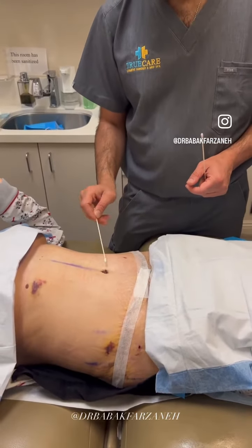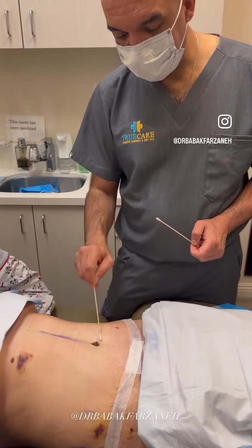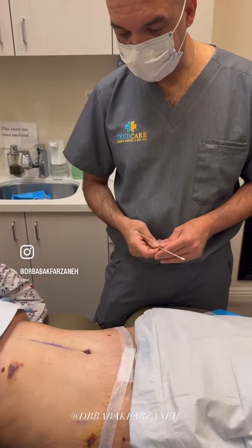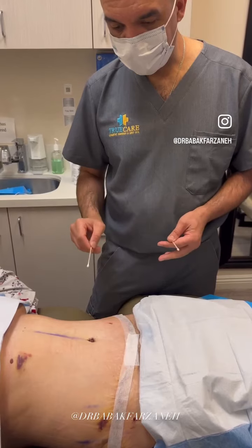But as she heals, this area is going to look more of a hood, and this area is going to look a little depressed so that it can look more natural. But we take out the sutures usually at about 2 weeks, and we do final removal of every suture at about 3 weeks.